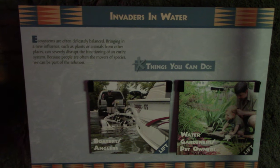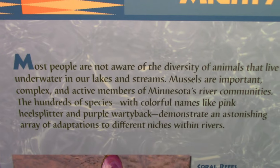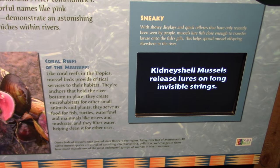Go invaders in water. Got mighty muscles. Say yes. I guess we can.